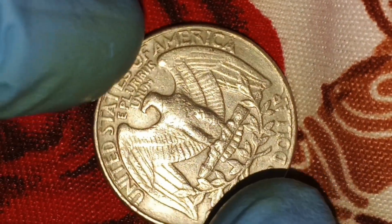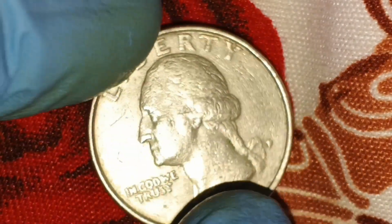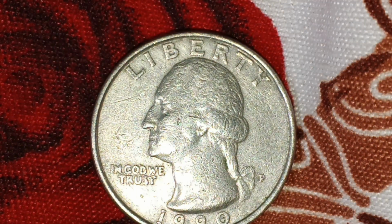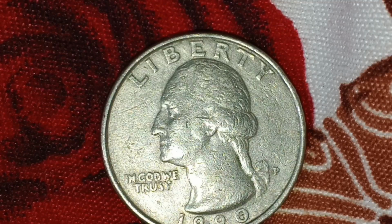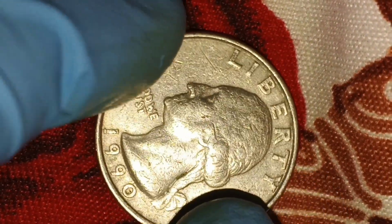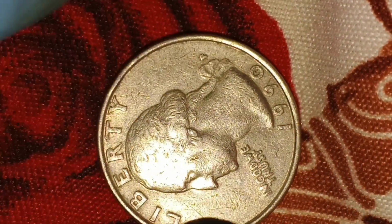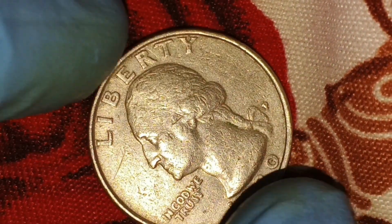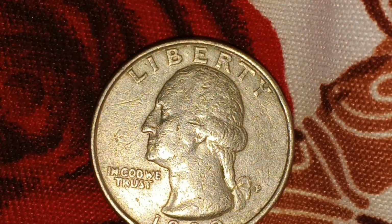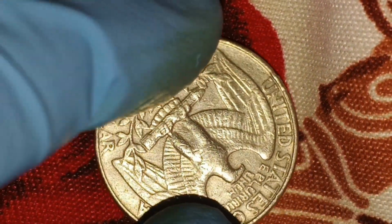The story of the 1990 P quarter is a powerful reminder that even modern coins can hold extraordinary value. While most people think only old coins from the 1800s or early 1900s are worth money, that's simply not true. Some of the most valuable coins ever discovered were minted in the past few decades. What makes them valuable isn't always their age. It's their rarity, their condition, and the stories behind how they came to exist.